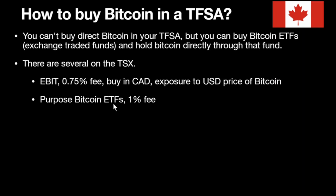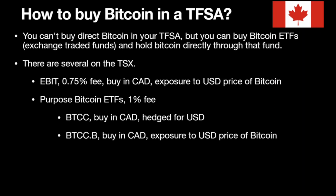I don't actually use either of these. There's a third one in a moment I'll get to, that's just the one I use. But the Purpose Bitcoin ETFs 1% fee is there's BTCC, which is buying Canadian, and it's like a hedge for US dollars. Or there's BTCC.B, buying Canadian, exposure to US dollar price of Bitcoin. So again, this one, if you bought that, would expose you to that US dollar price, that fluctuation. This one in Canadian would be hedged for US dollars, meaning that your investment would rise or fall with the price of Bitcoin relative to Canadian dollars in this case.